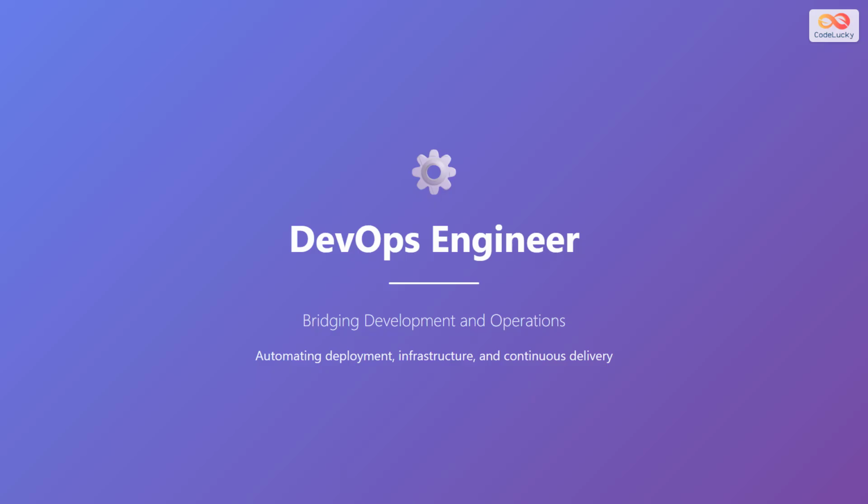DevOps is a modern approach that brings together development and operations teams. It focuses on automating deployment, managing infrastructure, and enabling continuous delivery of software. This role is crucial in today's fast-paced tech industry, where companies need to release updates quickly and reliably.